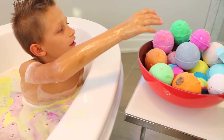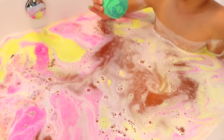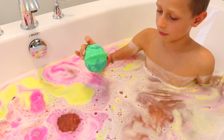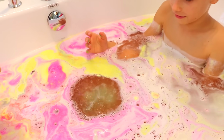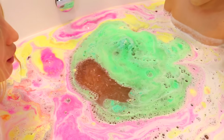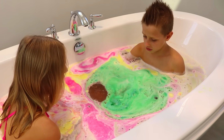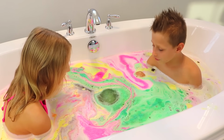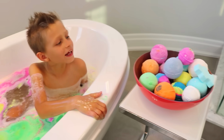Let's do this green one back here. Yeah, that was a cool one. It kind of looks like some... What's that planet that has a ring around it? Saturn? Saturn, it looks like Saturn. Green Saturn, oh look! Whoa! There's more green than anything. Oh my goodness. Let's push it towards here so it'll make more green. So cool! Oh, I found something here. It's our previous one.